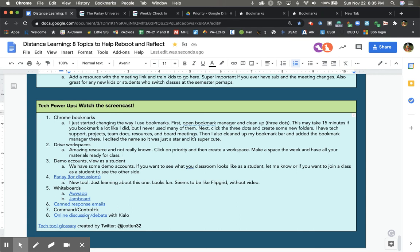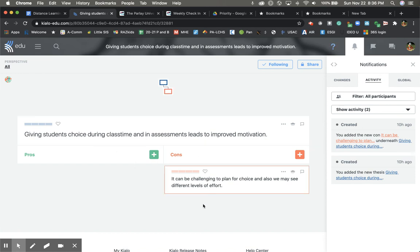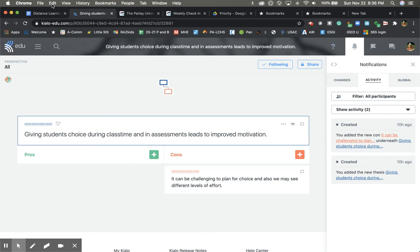Online discussions and debate. This is a new tool I learned about called Kialo. Let's take a look at this one. Also something I'm going to play with, but what I found interesting is this is perfect for debate. So you put in a thesis statement or something captivating, and the kids do the pro and con list. So amazing. And that's all. I think you probably do more, but that's the basic. And I think that's pretty cool. So I'm going to play with this again this week and learn a little bit more about it. But for my tech hungry adventurers, check out Kialo.